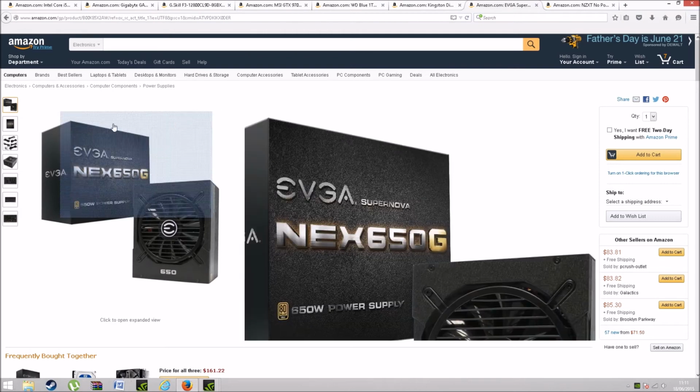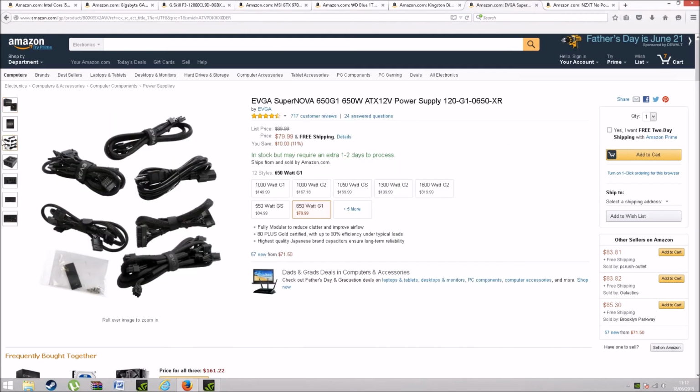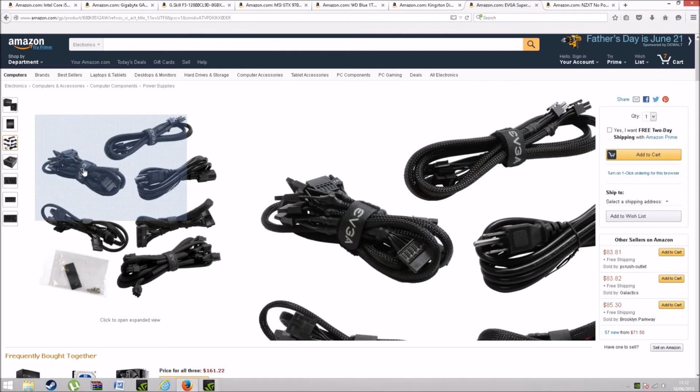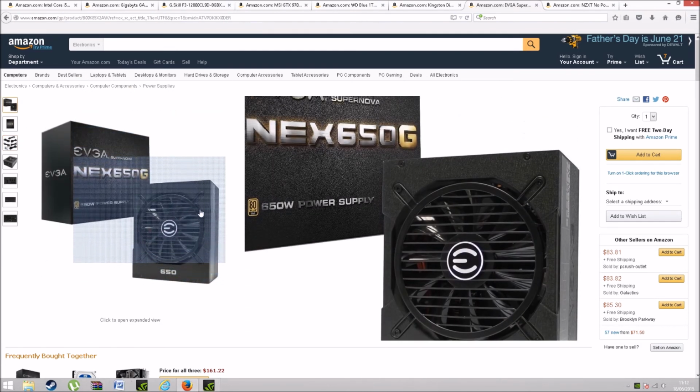Now for the power supply, for everything that's going to be powering this build, is the EVGA Next 650 Gold 80 Plus power supply. I'm not sure about the price in dollars, but it's pretty decent, I think. It's 650 watts. It's easily going to power this build and give you a lot of headroom for future upgrades. If you upgrade anything else, you'll definitely have a lot of headroom with this power supply. And it's 80 Plus Gold, so up to 90% efficiency. Fully modular, which is going to improve airflow, and as you can see, fully black sleeved cables, even with Velcro straps around them to hold them together. It's perfect. It's going to look really nice, and cable management will be really easy.